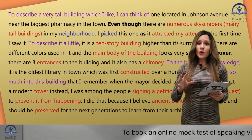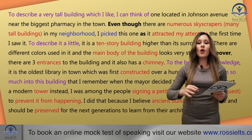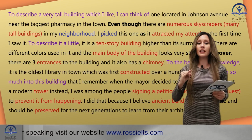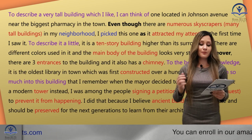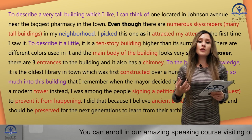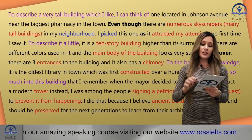So I try to talk about all the bullet points, and you have to try to do the same thing, talking for the 2 minutes and talk about all the bullet points sufficiently. Whatever you say, try to cover your ideas, try to develop the topic. This is what you should do. Other than that, you should use good vocabulary, collocations. For example, the ones marked in red.